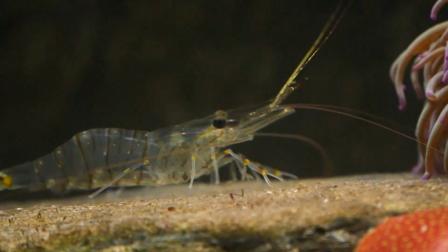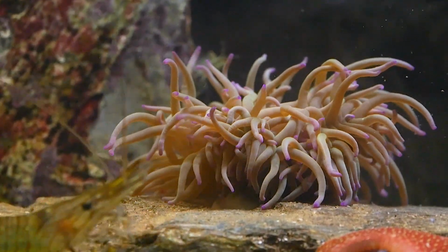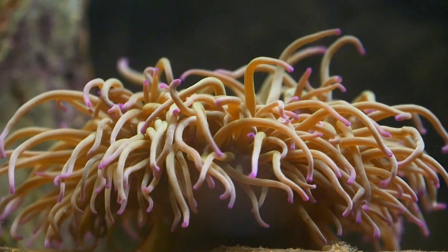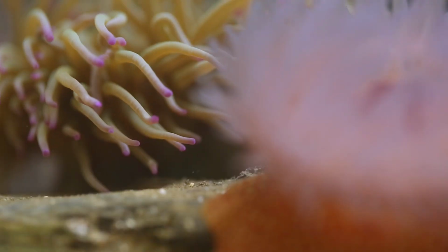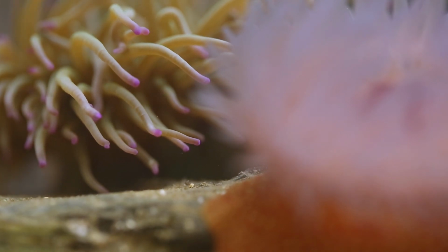Some are even brave enough to approach some of the more dangerous neighbours, such as this snake-like anemone. Anemones use their incredibly sticky tentacles to catch any unfortunate prey that wanders into their path. Then they drag their prey into their mouth.